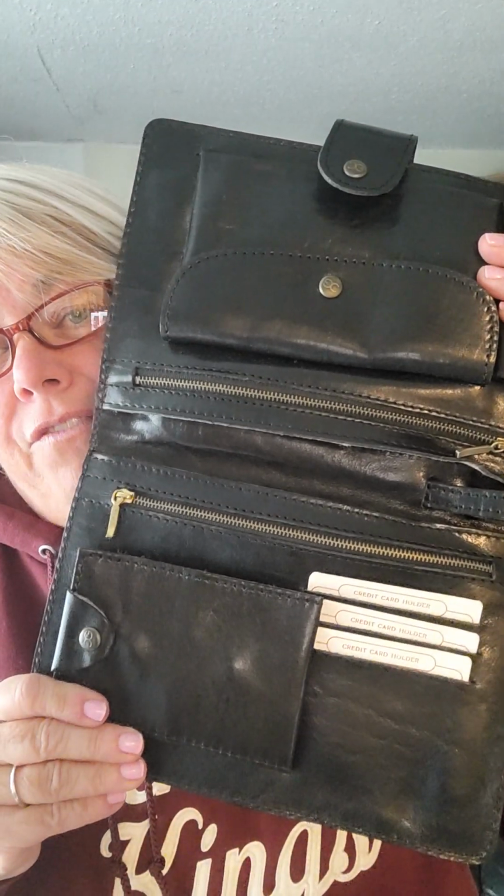Backside, there is a zipper here, which you could easily get a phone in there. I'm just saying, you could. And then you open up to what is the historic kind of Merce format.